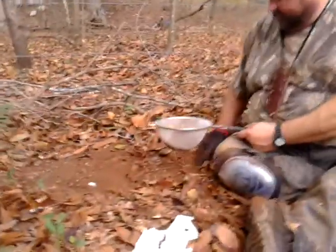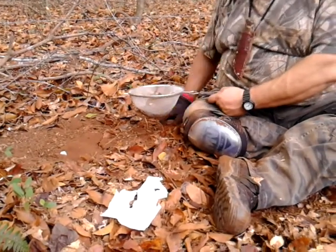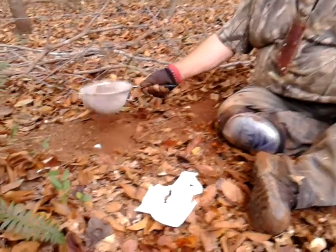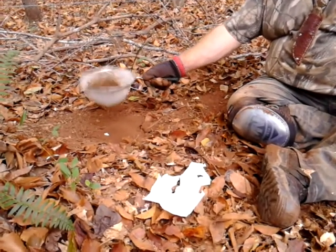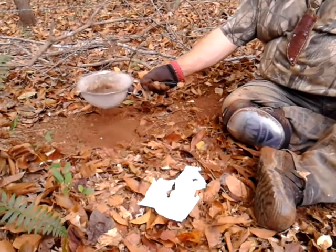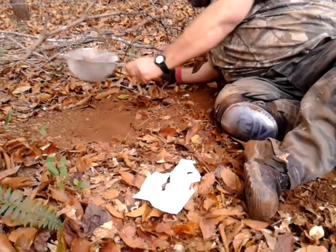Using an old fire sifter. These trapping shows buy them big fancy stainless steel sifters and all that stuff, and my grandpa taught me how to do this. He always used an old fire sifter for these dirt hole sets like this. This is the best kind of set to get a coyote or a coon or bobcat. And I've got several bobcats down here. That hide's worth a lot of money. I definitely want to get one of them.